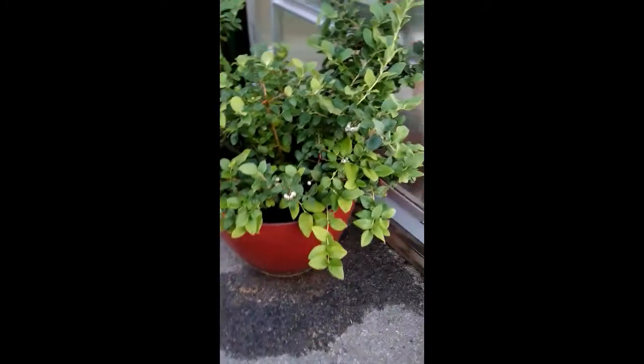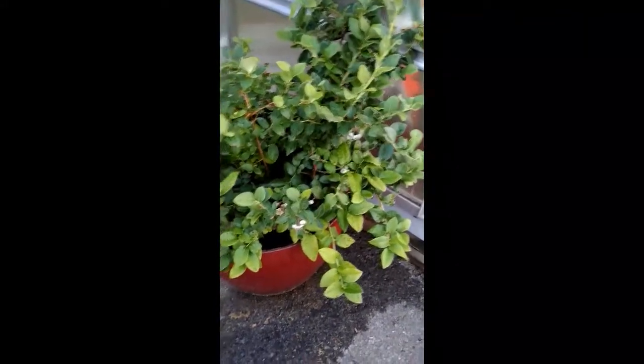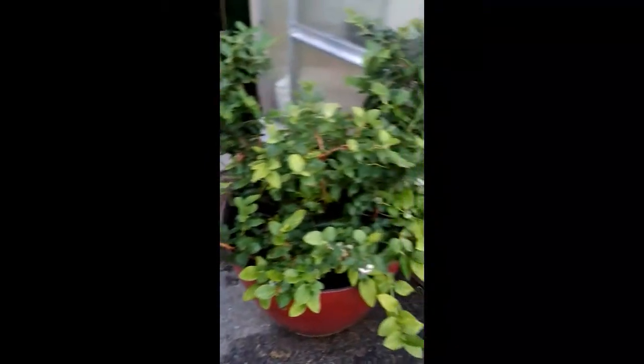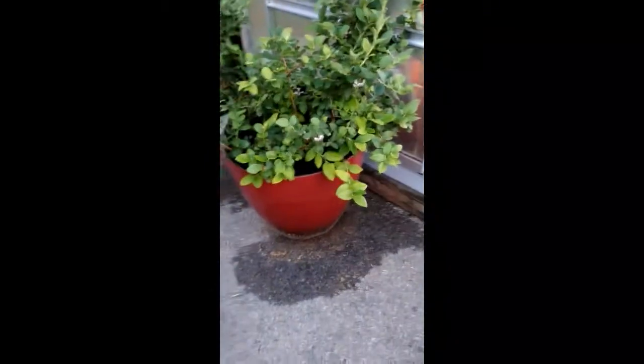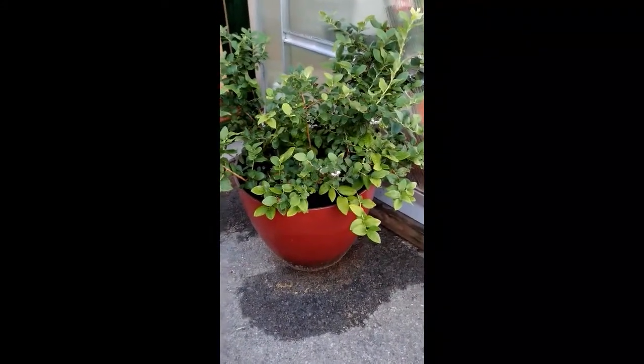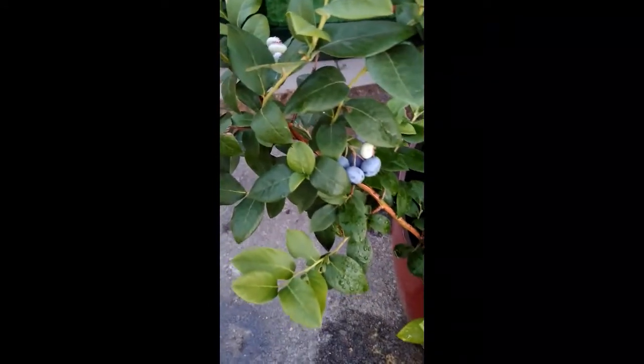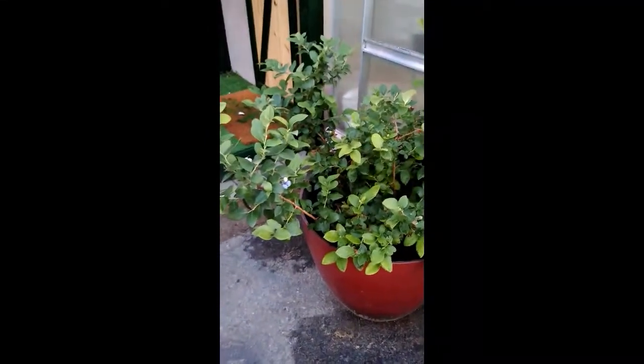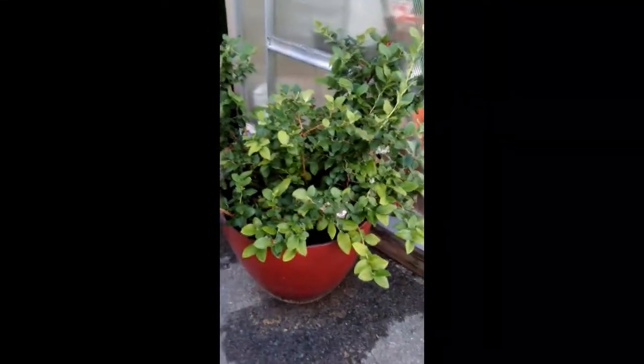Those are my blueberries, and I've had them for about 3 years, and they're now starting to yield some blueberries. So we get maybe a bowl full. I have been considering transplanting that. I should put it in something much deeper. So I try all different stuff.